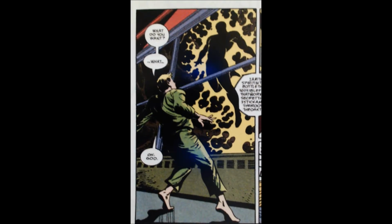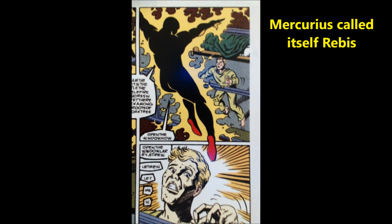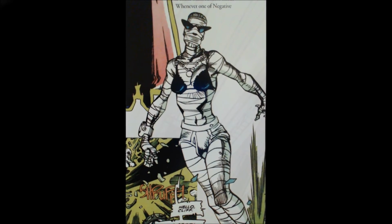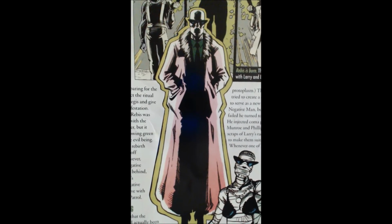Larry had finally learned the truth, that the negative energy contained within him was actually an alien entity known as Rebus. Having been both a man and a woman, Rebus now wanted to experience a hermaphroditic form, and he recruited Larry and a woman known as Eleanor to become the new form of Negative Man.